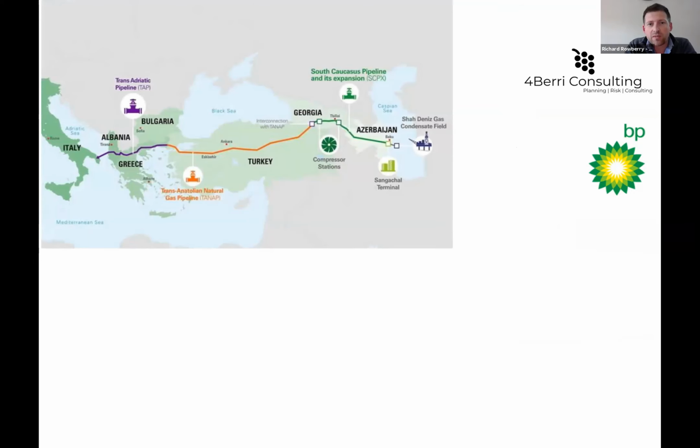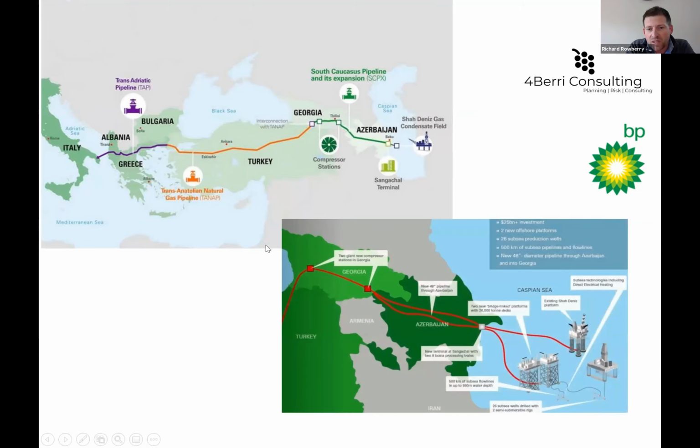So that's a brief overview of the actual footprint of the project. You've got the Caspian Sea where the drilling rigs are. The pipeline for SCPX goes through to Georgia, through to a compressor station. And then TANAP and TAP, the two other pipelines, run through Turkey and Greece. Here you can see a focus in on the actual platforms located in the Caspian, where the pipelines start from the Sangachal terminal.